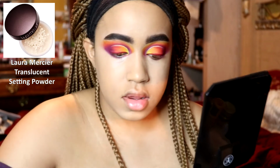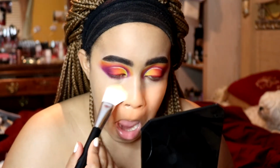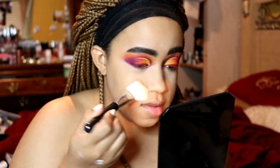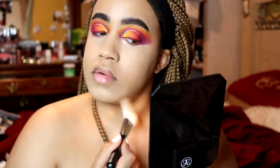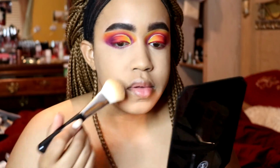If you haven't noticed by now, I make some really weird faces when I'm doing my makeup, and I do the same thing when I'm drawing or painting. I don't know why, I don't know where I picked this up, but my mom says I got it from my dad because he does it a lot too when he's working.